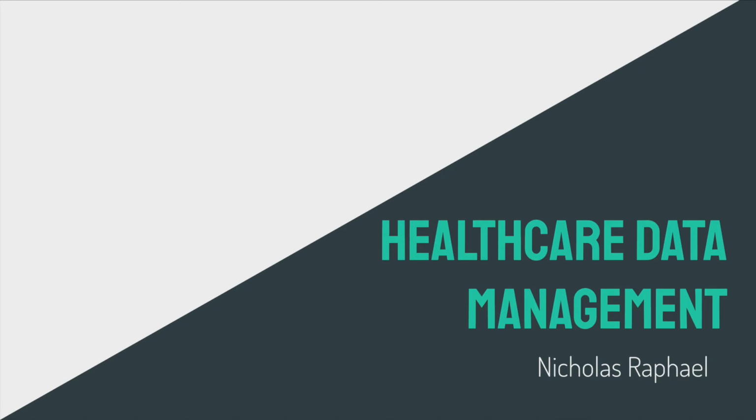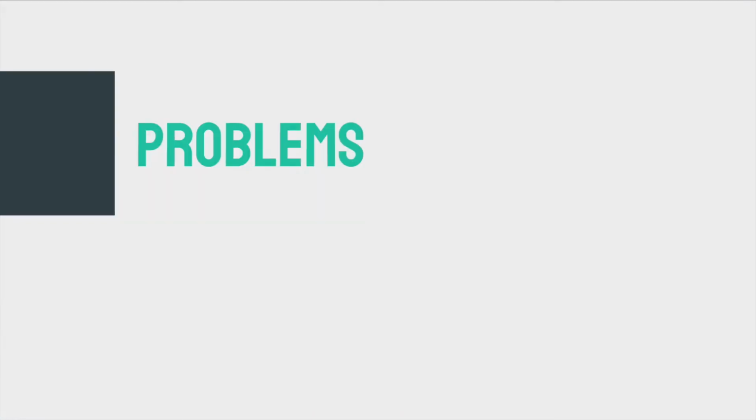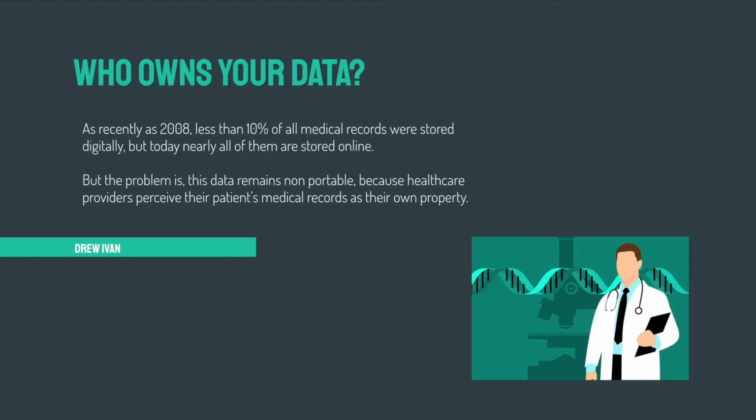Healthcare data management. So today I'd like to talk about some problems we face with current electronic health record keeping systems, and then a solution we can use to fix these problems. So first I'll talk about the problems with our current technology and methodologies used to hold medical data.